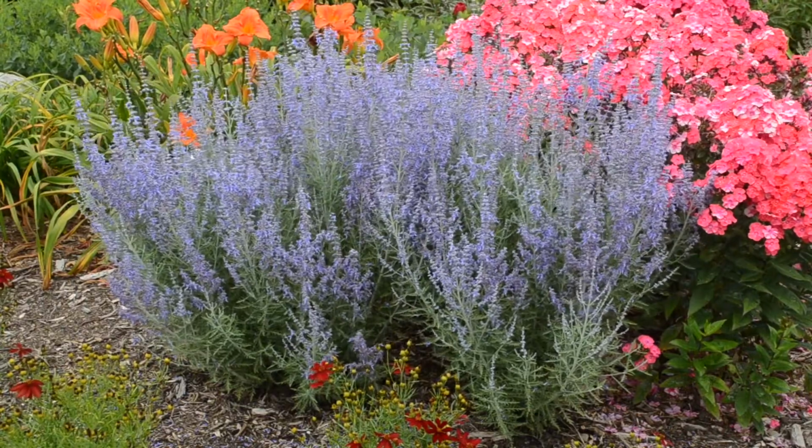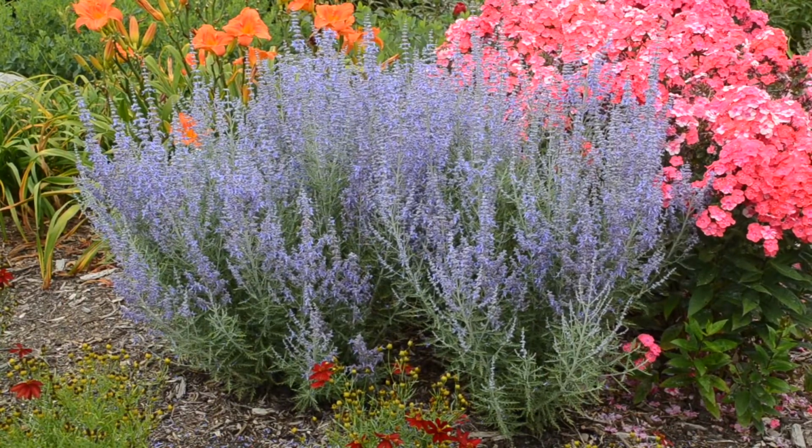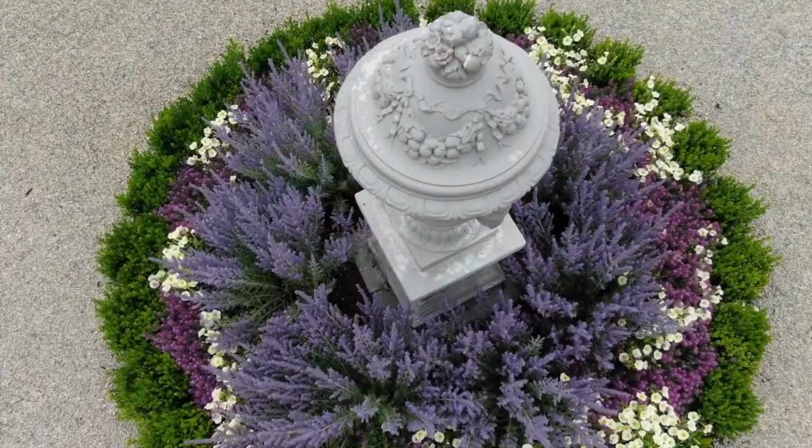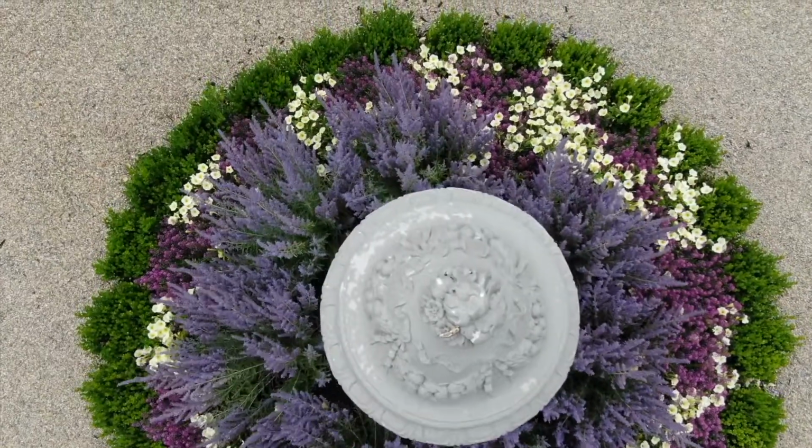Russian sage. So these will grow about 32 inches tall and 38 inches wide, very compact. It almost seems like it's a larger version of a Russian sage that's just been smushed into a smaller version. So it looks much more dense, like the blooms are much thicker and fuller. So it's much more striking. They're also a zone 4 through 9, so incredibly winter hardy.